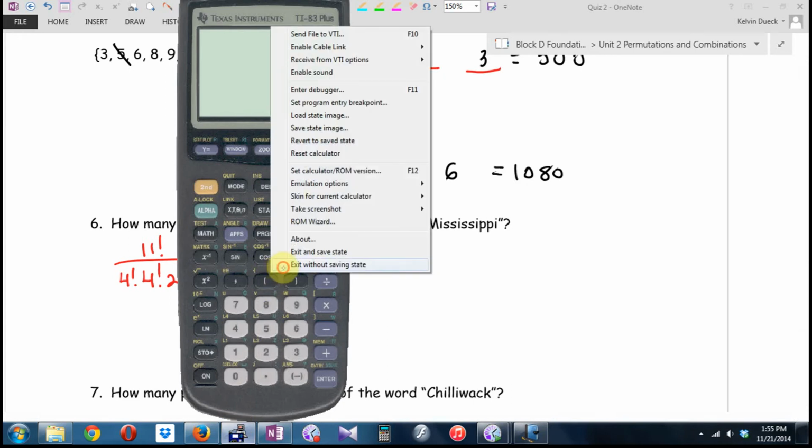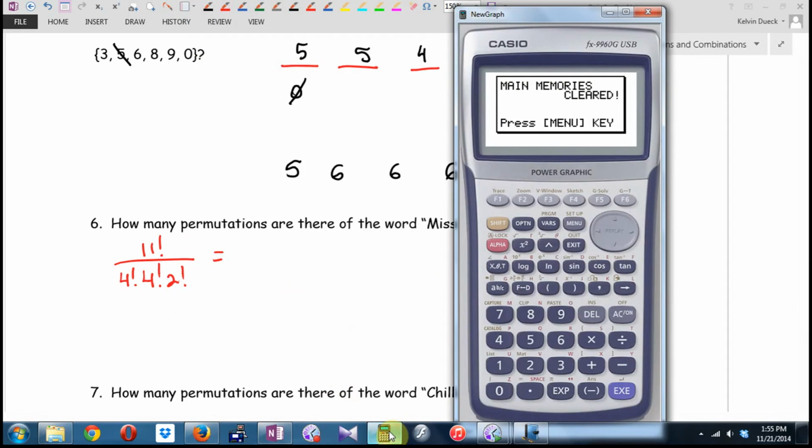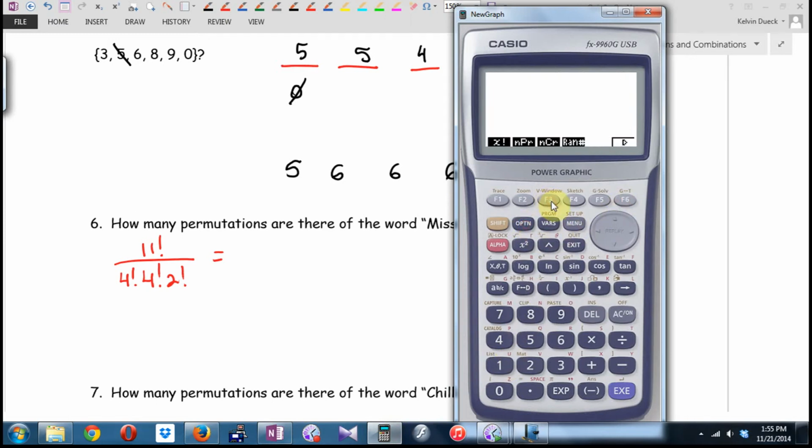You know what? I'm going to close my TI. It's just too painfully clunky for this. Let's bring back my Casio. Oh, yeah. Option, more, probability. Okay. 11 factorial divided by bracket 4 factorial times 4 factorial times 2 factorial. Do you get 34,650? Okay. By the way, if I'm good at arithmetic, Alyssa, I could also have gone 11 factorial divided by bracket 24 times 24 times 2, because I can go 4 times 3 times 2 times 1 in my head. Same thing.